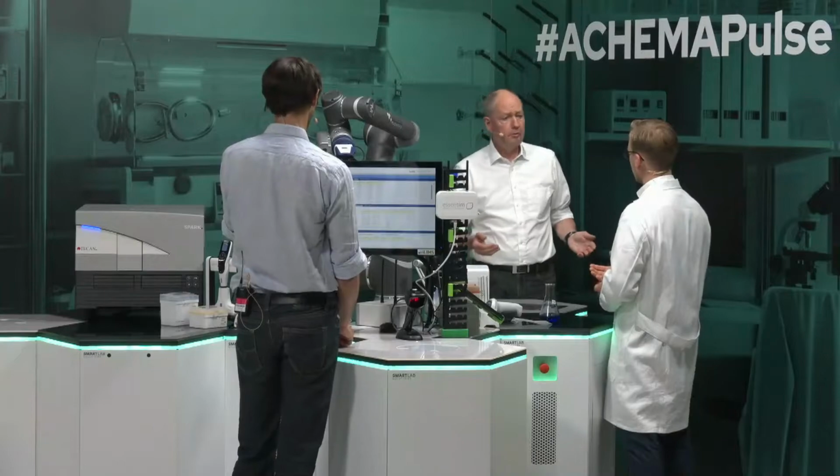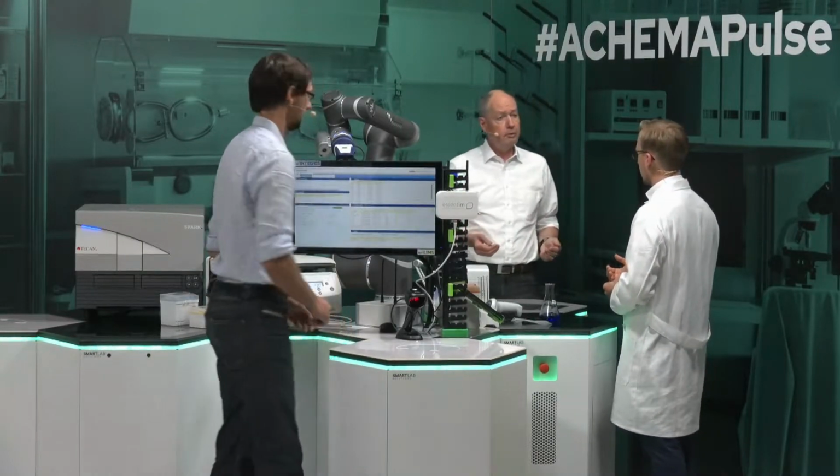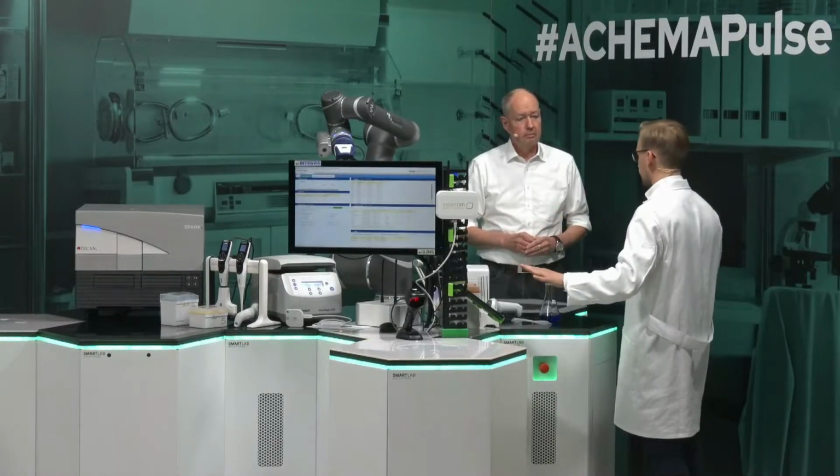So it means due to confirmation, you can ensure traceability, do you? Exactly. Every interaction is logged by the ELIMS system. And that way, I cannot miss a single step, and the whole process complies with the guidelines of accredited laboratories.